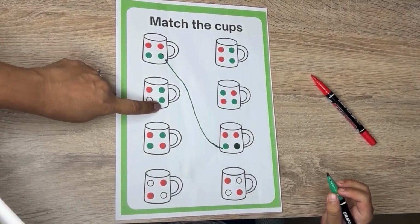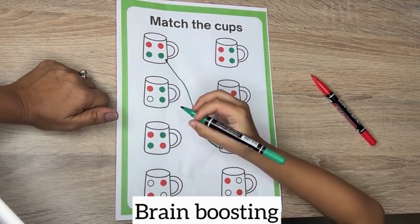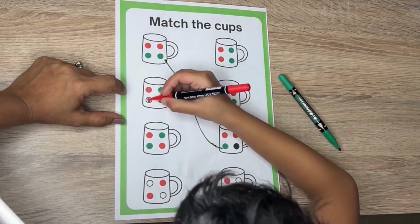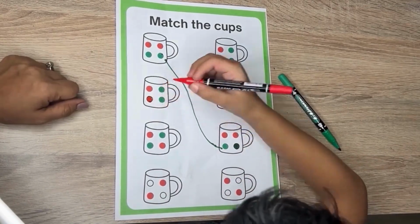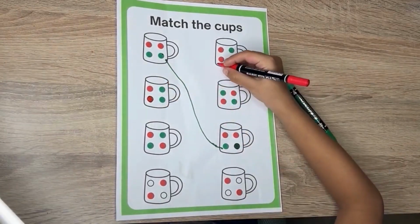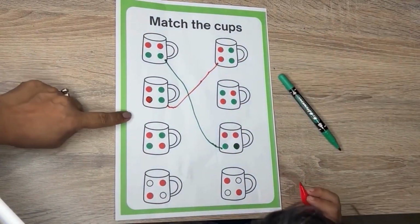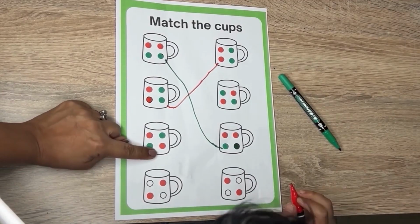Doing these fun activities with my kids has been amazing. Making fun activities to boost your child's brain is easy and exciting. Here's how you can do it. Consider how old your child is and what they enjoy doing. This way, the activities will be just right for them. You don't need special stuff. Look around your house. Regular things like paper, colors, or even kitchen items can be turned into cool activities.